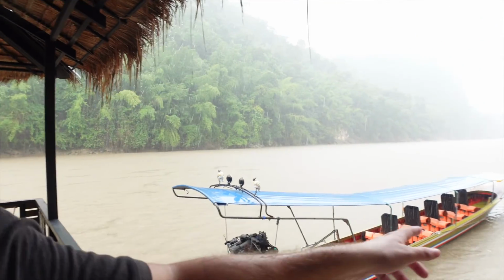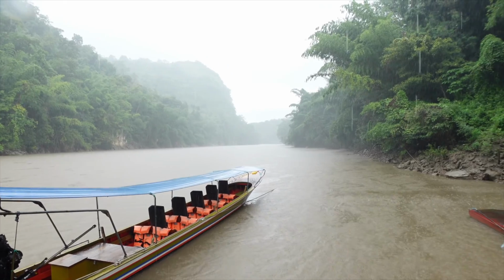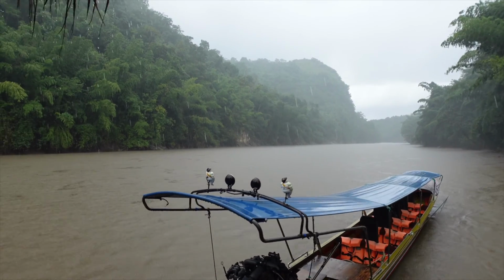We are here at the pier heading to the FloatHouse River Kwai just outside of Kanchanaburi in Sai Yok. So we have to take one of these boats up the river in order to get to the hotel. That's pretty awesome, right? The driver said just wait, give us about 10 minutes, wait for the rain hopefully to stop. It's looking a little brighter in the sky, so I think it's going to, but I'm already soaked because I had to walk up and down the cart path a couple times to bring the suitcases down.